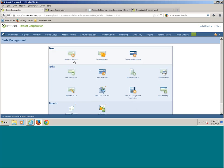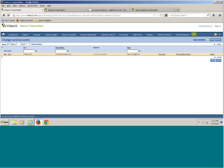One thing that I didn't mention, but I'll mention it since we're here, is you can have multiple checking accounts, and you can pay those vendor invoices out of different banks. So you can have a default bank that comes up, but then you can switch that and you can pay out of different banks. As far as charge cards are concerned, you can also set up multiple charge cards. I've got a corporate charge card here.